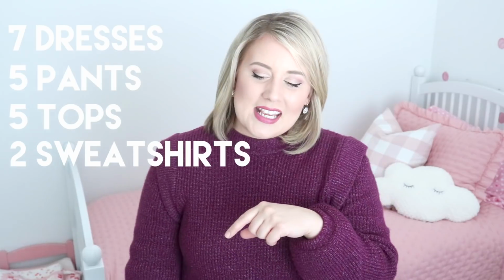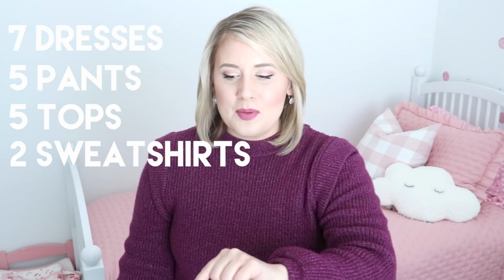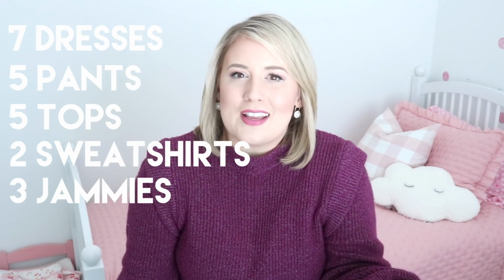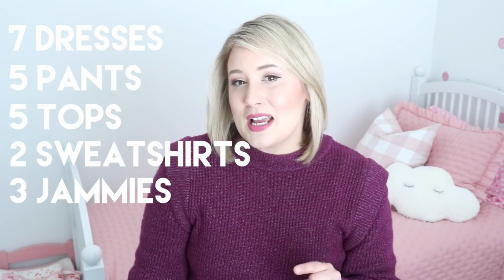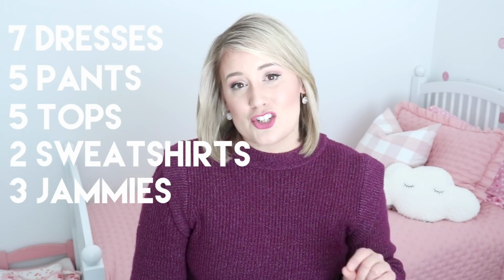And then for PJs, I think I'm gonna keep 3 up here, just because with the toddler, and again, you just have to go off your own lifestyle and your own kids, we have nighttime accidents and sometimes sickness in the night. So I always like to be prepared with extra jammies.